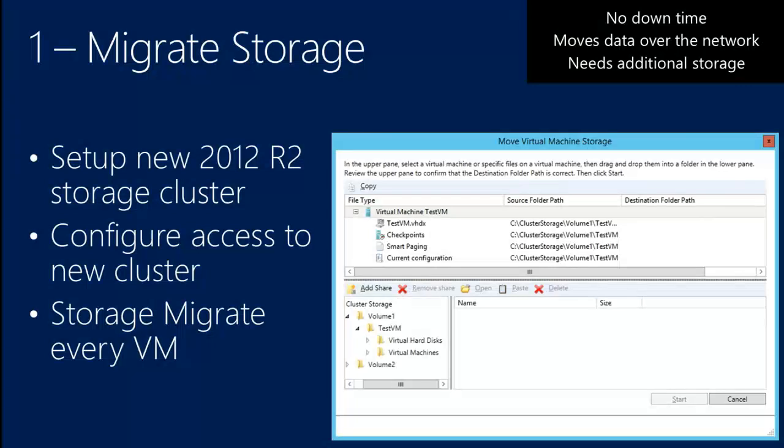That's it. What does Hyper-V do? It actually reads all the data from the source, writes everything to the destination while the VM is running. And at some point, you have 2 copies of your data that are absolutely in sync.